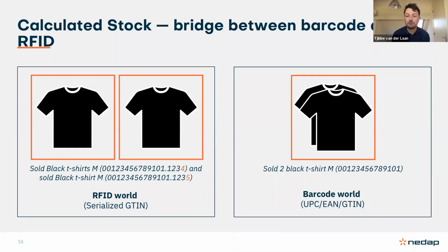Calculated stock bridges between RFID and regular barcode information. As already explained by Hilbert, there is an important difference in how products are distinguished in the RFID world versus the barcode world. In the RFID world, we distinguish a unique item of a product by making use of the serialized GTIN. And in the barcode world, we are not able to distinguish a unique item. We are only able to distinguish the SKU by means of a UPC or EAN code. And this can be described globally, worldwide, by a GTIN, which is the abbreviation of Global Trade Item Number. So these worlds are fundamentally different since they refer to an item on a different abstraction level.